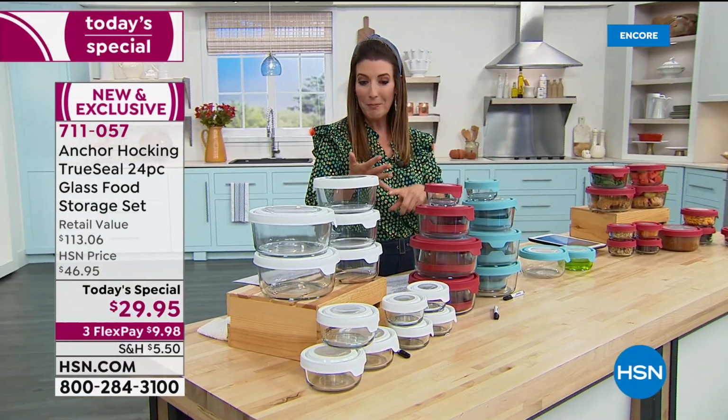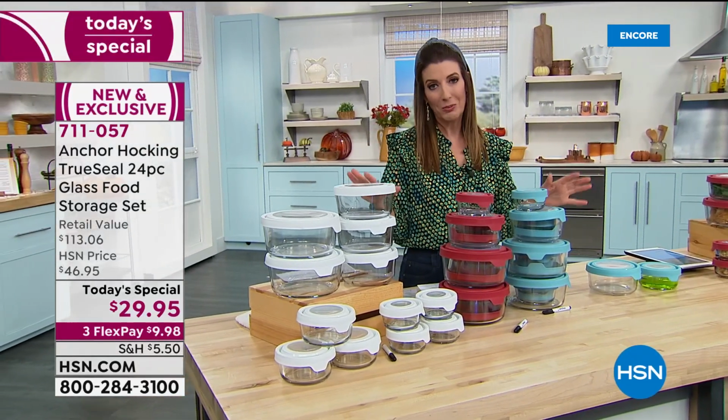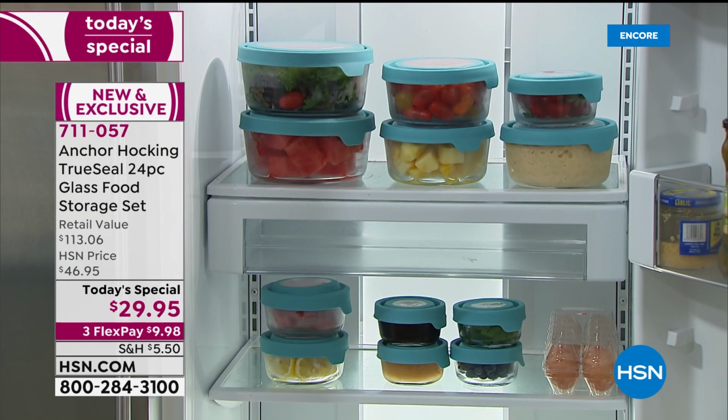So easy, whether you're prepping, whether you're serving, whether you're storing. And again, you can make that transition to a practical and durable and sustainable option like glass. If you're tired of throwing away plastic, now is the time. I think you're gonna be so glad that you did this today.